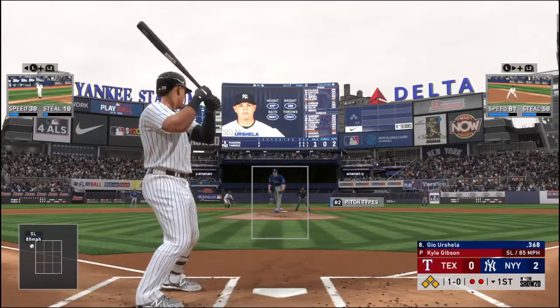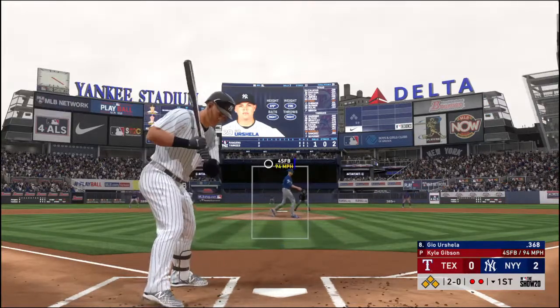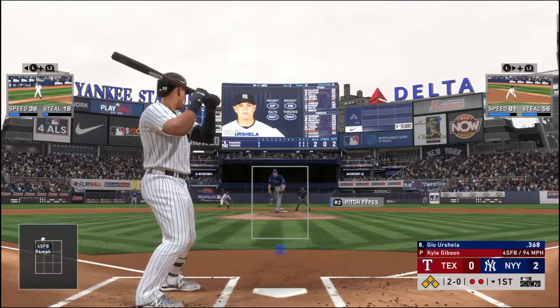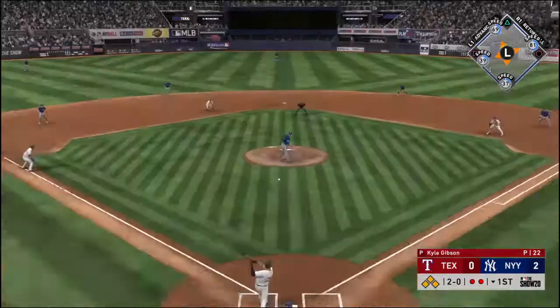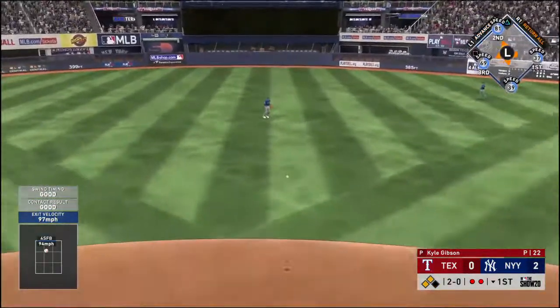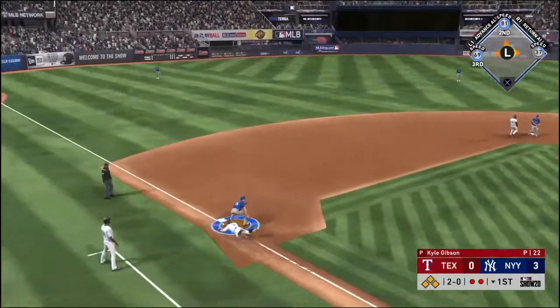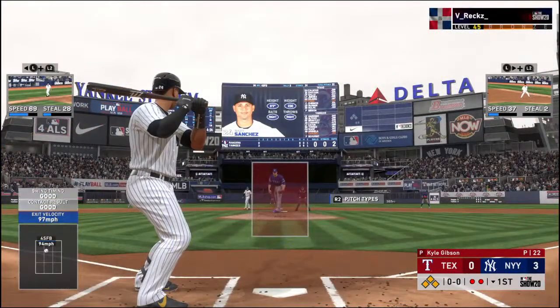As he'll take a look at a slider here that misses for ball 1. Another first inning RBI opportunity for him here. Nowhere to put anybody. 2-0 count, not a good spot to be in as a pitcher. Line drive, and that's a base hit into center field. And the runner scores from third as they extend their lead. But he's safe at third as he's able to scramble back.